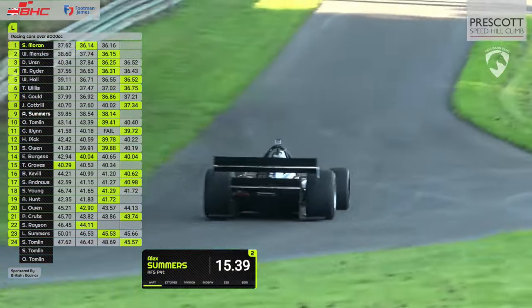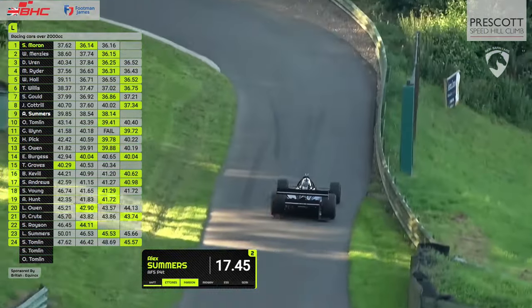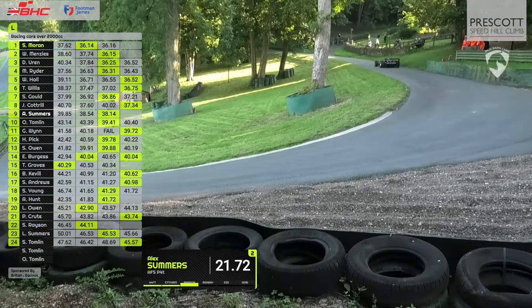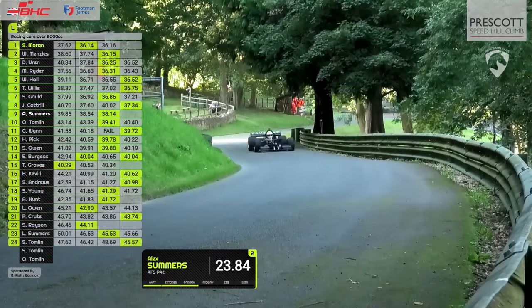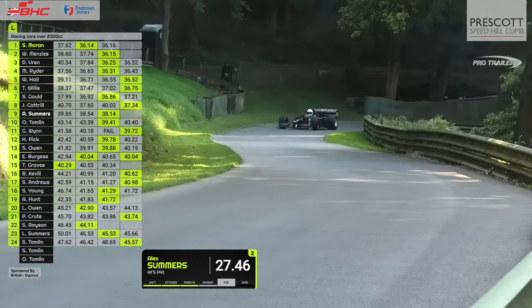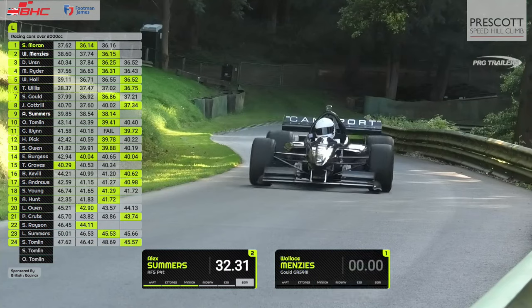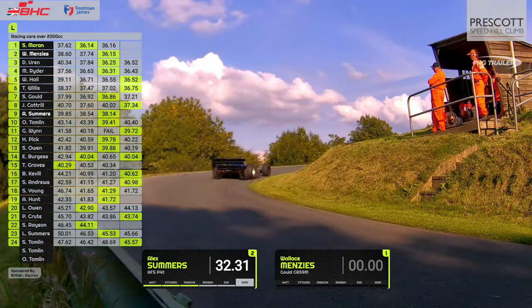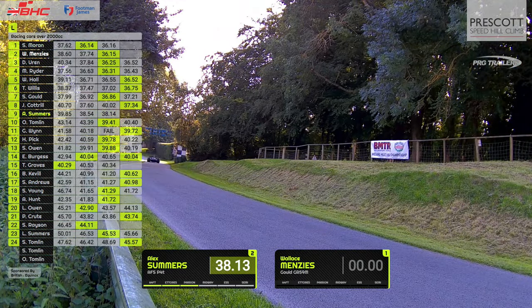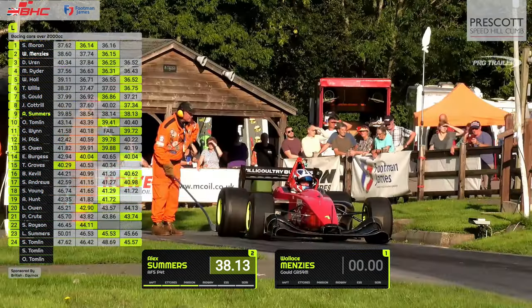So a great start for this. It might just be the first competitive season for this car, but it's already a very well turned out car. And it's been running very reliably for what has been, you know, his first competitive season. Alex already going very well through the split, 27.46 at the S's. Let's see what he can do in the later part of the course. He's already through semi-circles, no problem. And he's going to go up the gears through the finish line, 38.13.